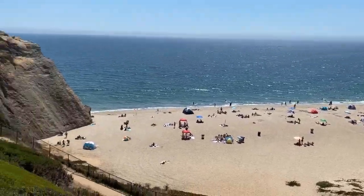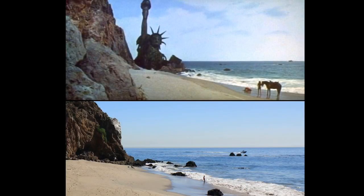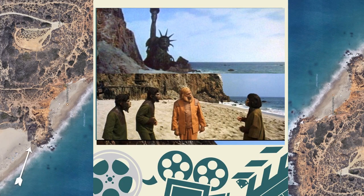Being so close to Hollywood and full of such beauty, this is a popular place for the movie industry to film. By far, one of the most famous movies filmed here was the original Planet of the Apes. Also, Tony Stark's house in Iron Man was digitally added on the cliffs of Point Dume, and many other movies and shows were filmed here as well.